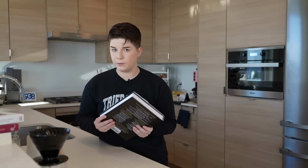I just recommend you have this on your shelf, and if you're ever making a drink or cooking or trying to find different ways to talk about a flavor in coffee, just crack this open and take a look. Chances are you'll find what you're looking for. This is a beast. It's very helpful. I use it all the time.